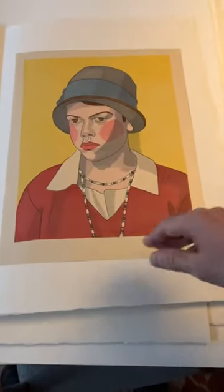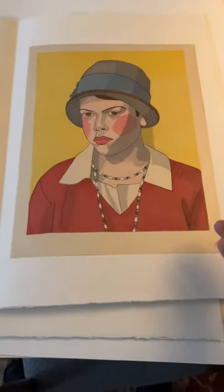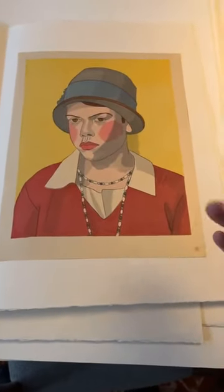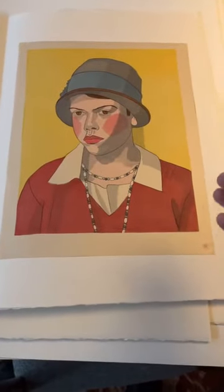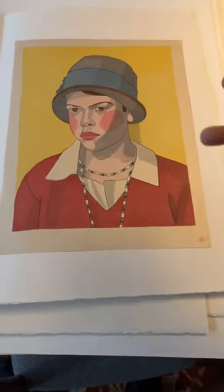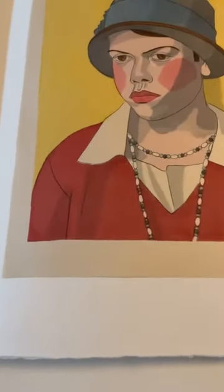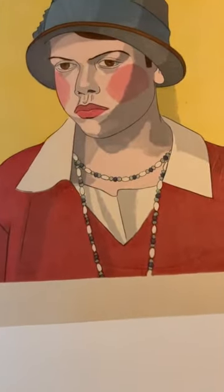And in this design, we see not just a woman from that area, but also the coloration that Hazama elected to use is sort of a nod towards Matisse. The bright yellows and reds are very Matisse-like. So I'm going to come in and zoom in so you can see.